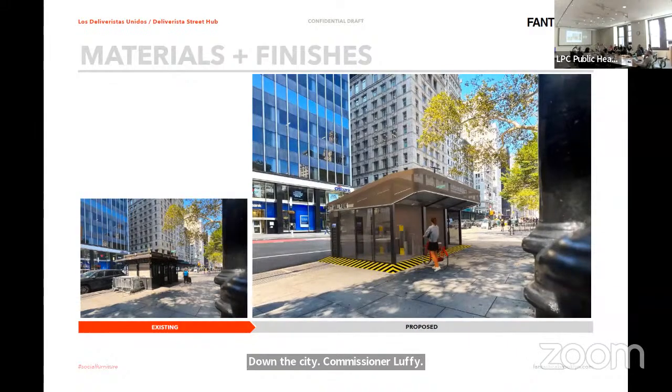So I had to step out for a minute, but I'm getting the gist of the fact that the existing kiosk really couldn't be retrofitted effectively to be used. So that takes that off the table. And I'd also note that it is a 1990s structure. It's not a historic structure. Right. That's not a significant structure in the district. Right. Thank you.